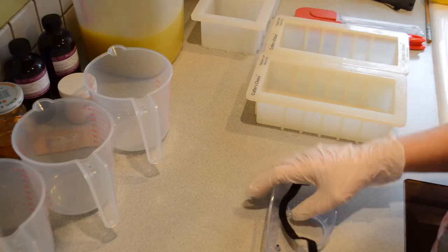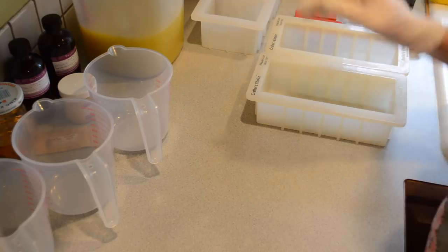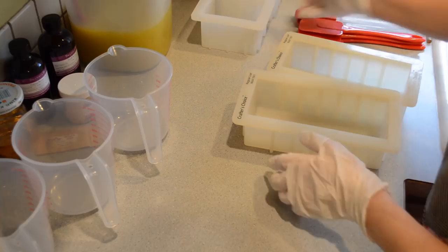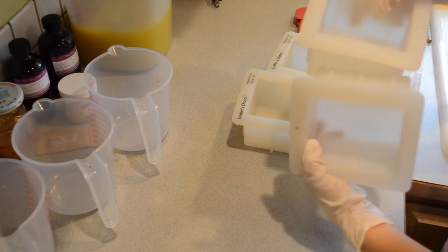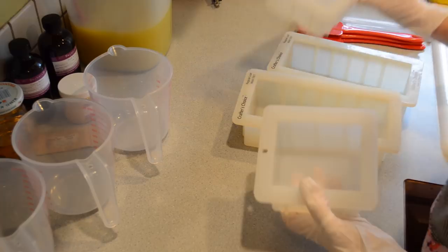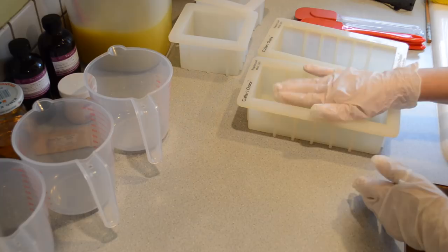So, here are my goggles. On go my goggles. Today, I am going to try to fill up these two 8-inch molds. They're not 10-inch molds like I thought. And I am sure I'm going to have some extras, so I'm going to fill up these ones here. Now, these are from Nurture Soap, and they're supposed to hold about a pound of soap. And these ones are from Crafter's Choice, and I believe they hold about 40 ounces flush there.